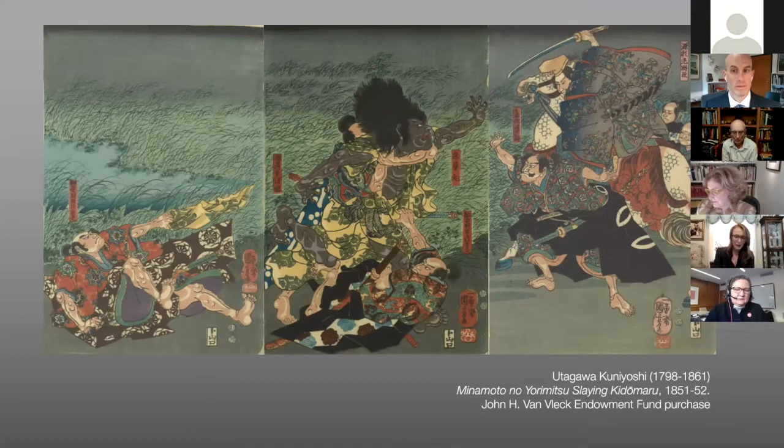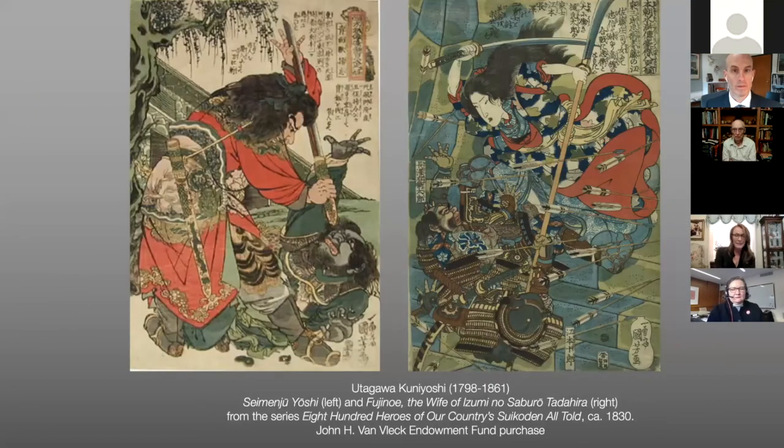Here we have a colorful triptych designed by Kuniyoshi, Minamoto no Yorimitsu Slaying Kidomaru, acquired in 2003. That really demonstrates the movement and dynamism that came to be a major feature of the genre of warrior prints. Or these two acquisitions, also from 2003, by Kuniyoshi, from one of his most celebrated series, 108 Heroes of the Popular Suikoden, All Told.